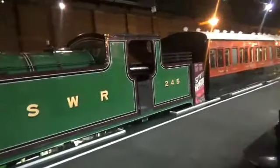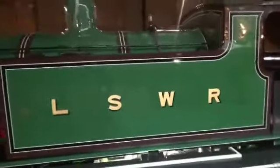Smaller loco this is. What's that? An 0-4-4, by the looks of the wheel arrangement. Quick look inside. See in there. It's a bit dark in this one. This is the original shed from many moons ago.